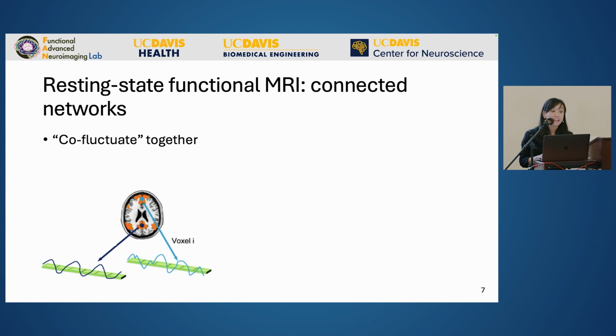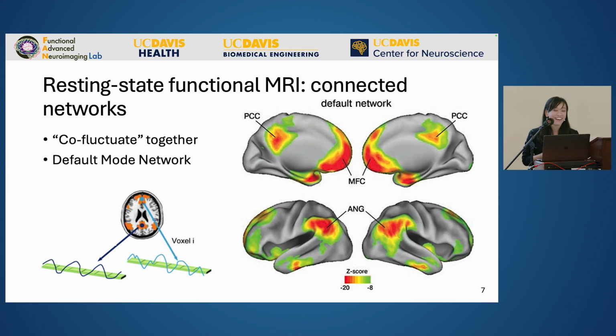One classic network, especially if it's late in the day and your mind is starting to wander, is called the default mode network. This default mode network actually lights up when you're not really paying attention to anything, when your mind is wandering. But you can see again that there are coordinated functional networks, brain regions in humans that serve related functions, but they could be in very different parts of the brain.